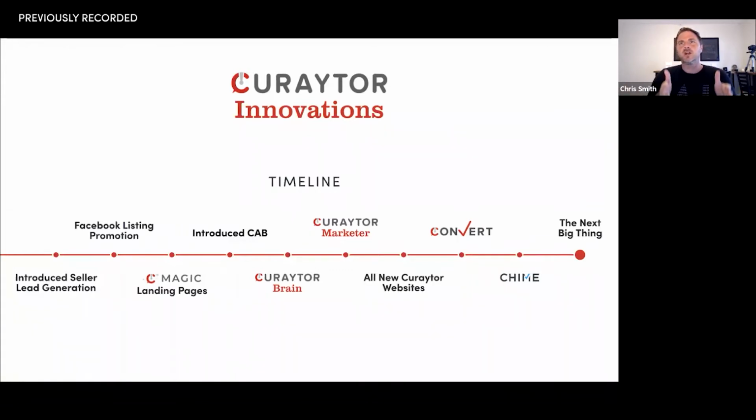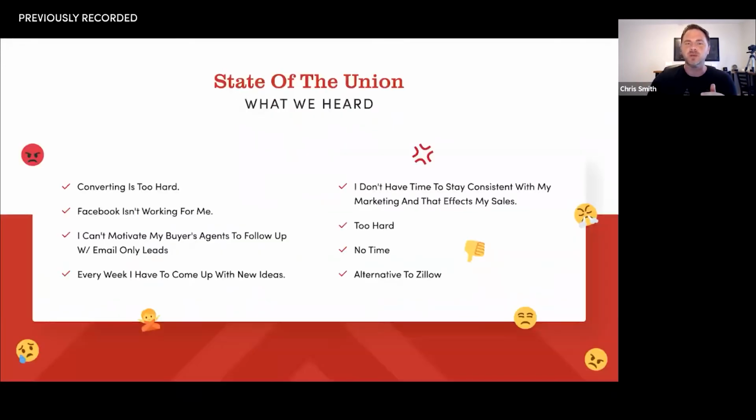So we are obsessed with finding a better way. And today we're going to introduce the next big thing. It's called Curator Accelerator. But Jimmy, let me take a step back and give people a little bit of the state of the union, and the why behind what we did.